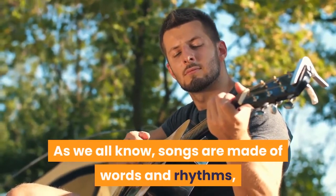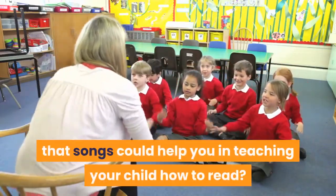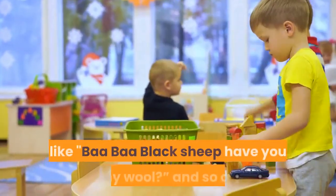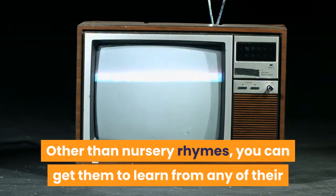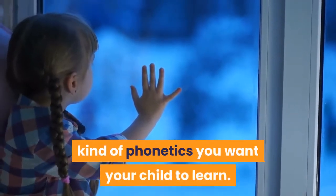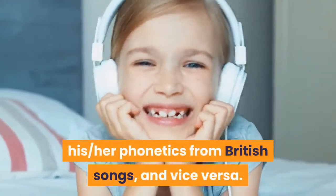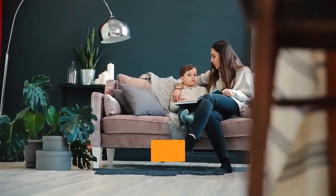Songs and rhythms. As we all know, songs are made of words and rhythms, which both combine to produce musical sounds. Now, what if I told you that songs could help you in teaching your child how to read? Well, that's right, especially with those nursery rhymes like Baa Baa Black Sheep, have you any wool, and so on. Other than nursery rhymes, you can get them to learn from any of their favorite songs on TV, theater, wherever. However, you need to be cautious about what kind of phonetics you want your child to learn. For instance, if you're an American, you may not want your child to learn her phonetics from British songs, and vice versa.